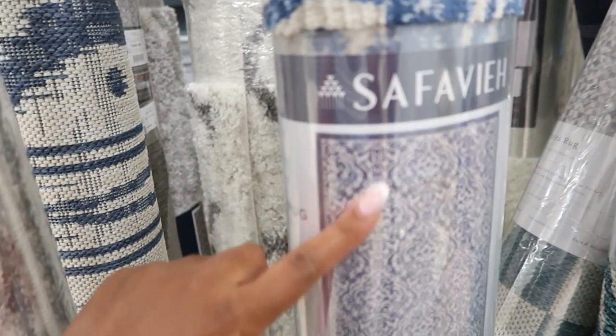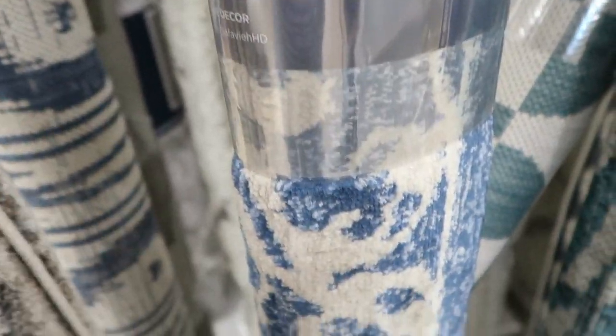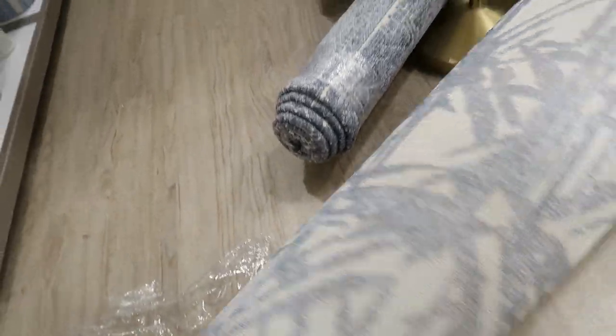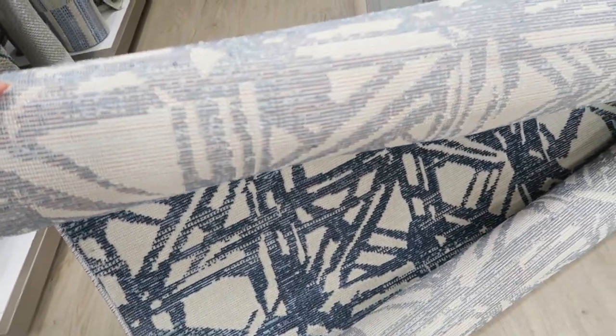It shows this color kind of in the picture, but it's actually that print, and what you're seeing on camera is the actual color, so it's picking up really good. I have some more over here that they've kind of started unwrapping. Let me just be nosy. You can see how that looks.